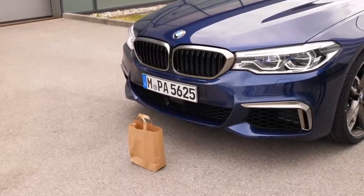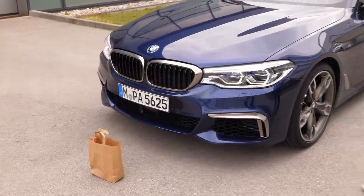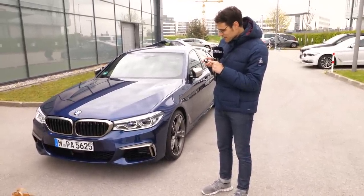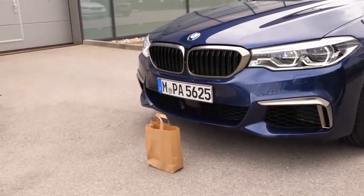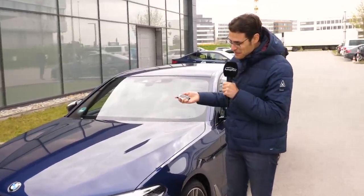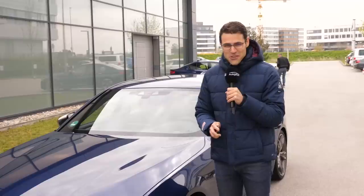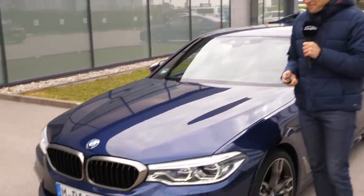So this time, obviously, the car realized it. Let's go back again and forward again. See? Now for the third time. Nicely done. Good boy, good boy. So it can do it. Obviously, the system is not flawless. But we wouldn't be good journalists if we didn't try it a second time and gave the car another chance.